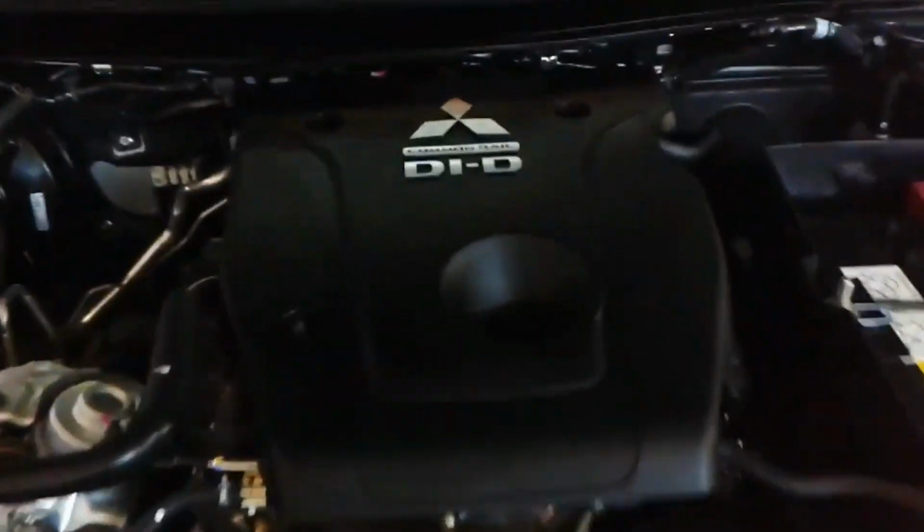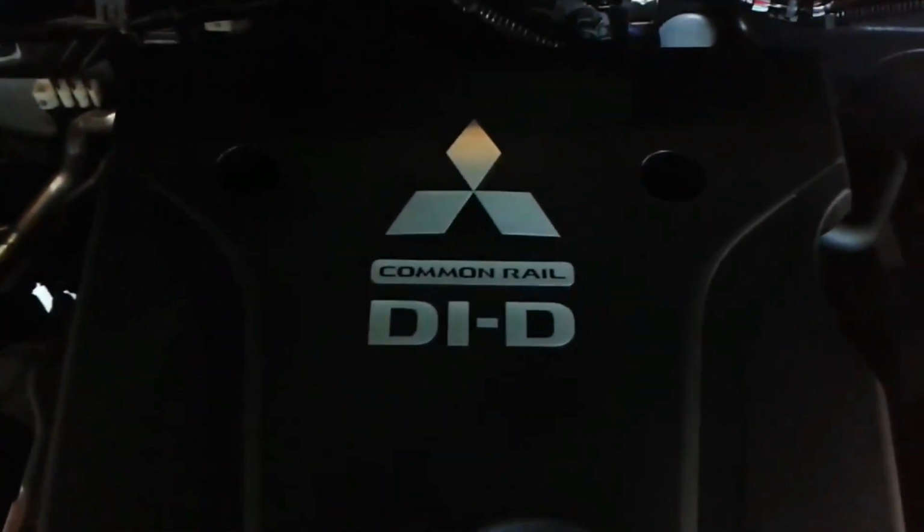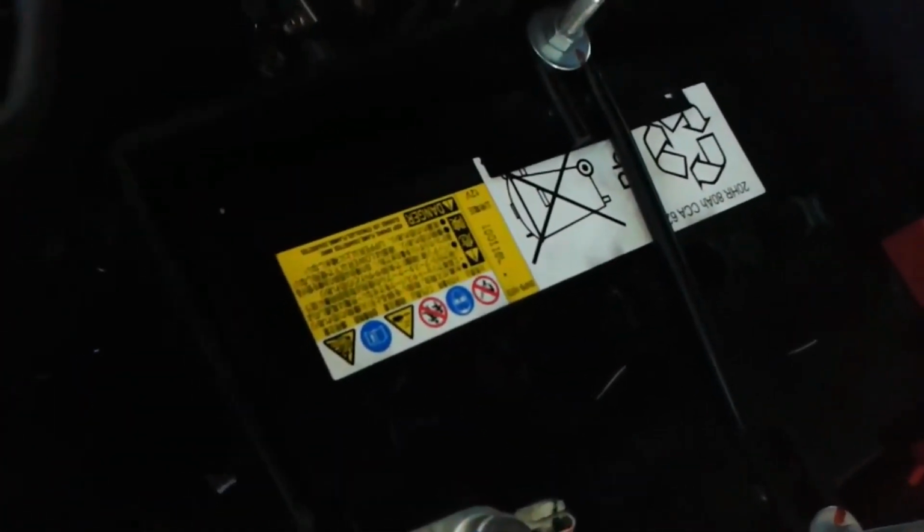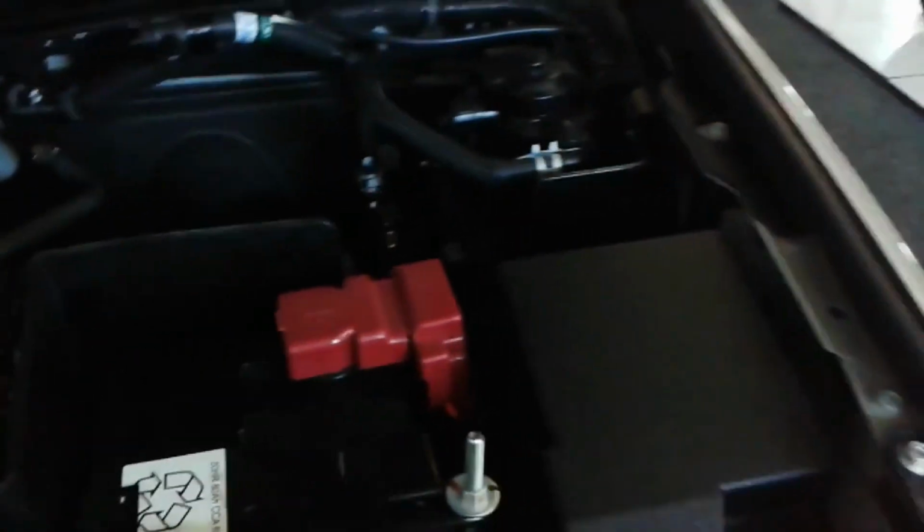Under the bonnet of this Pajero Sport is the all-new 4N15 2.4-liter dual overhead cam 16-valve turbocharged inline-4 diesel engine with common rail direct injection. It produces 178 horsepower at 3500 RPM and 430 Nm of torque at 2500 RPM.